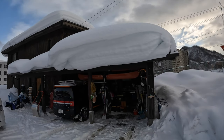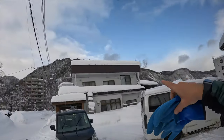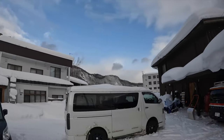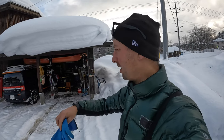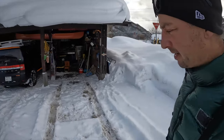Got some serious cornice buildup on the roof of the house over on the other side. Got some serious cornice buildup over there on the office. So I'm gonna spend the next couple hours climbing up on the roof, offloading the snow, and then clearing it from the yard. It's all part of the game.